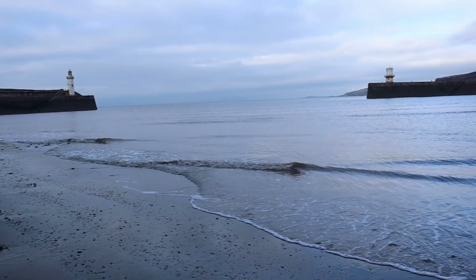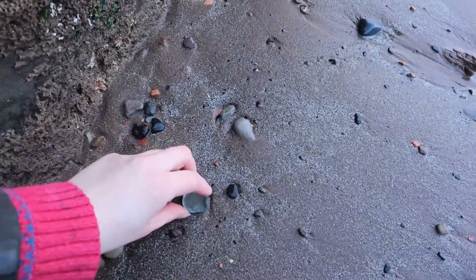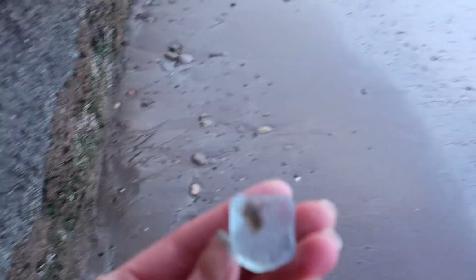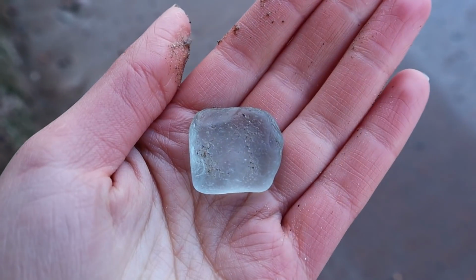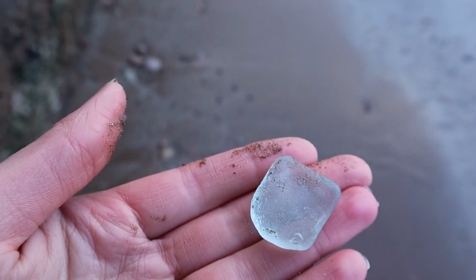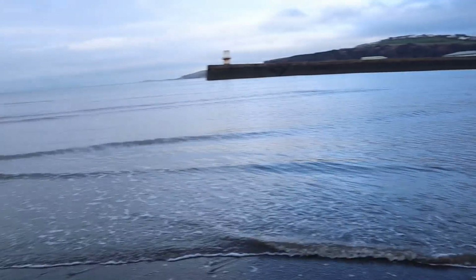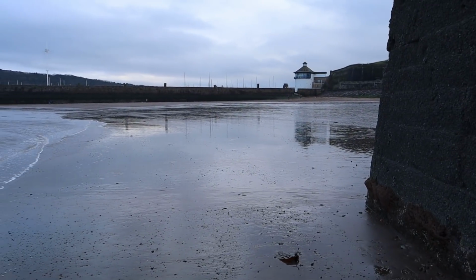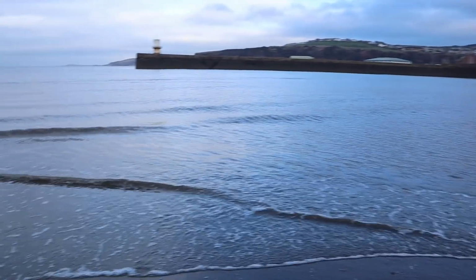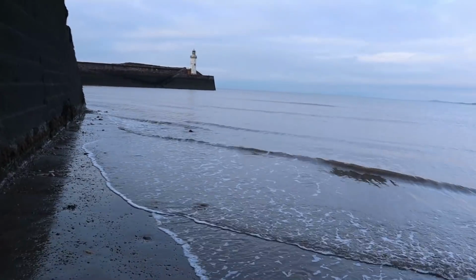It's a very cold day. I mean, it is only 4 days till Christmas, actually. And there's my first piece of sea glass. Looks like a nice big chunky bit as well. So that's a good start. But there doesn't look like there's much on this beach. As you can see, it's very sandy. So we're gonna head around the bay, I think, in a little bit, and see if we can find something a little bit more shingly.